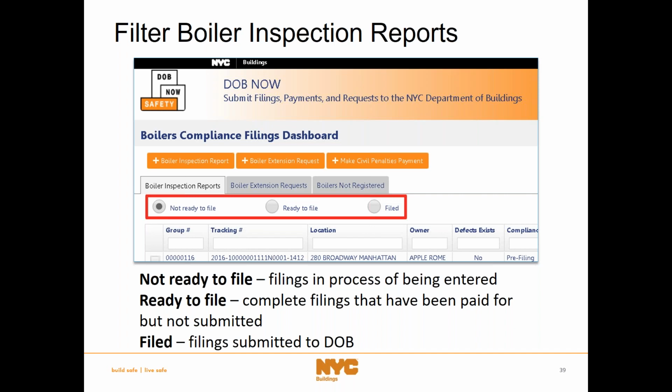Below that, you'll see 3 radio buttons, and these serve as filters. So the first is Not Ready to File. These are filings that have been entered and saved at least once, but are not ready to be submitted to the Department of Buildings. The Ready to File section shows complete filings that have been paid for, but are not yet submitted. And lastly, the Filed button will take you to a list of all the filings that have been submitted to the DOB.